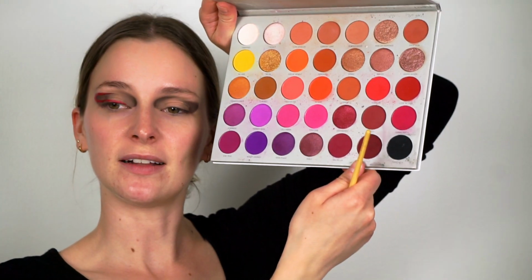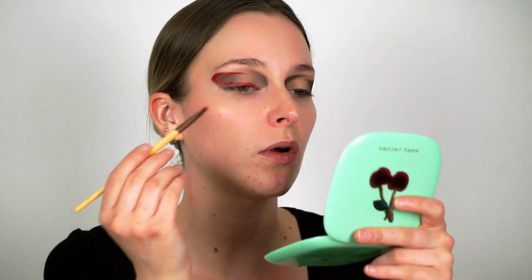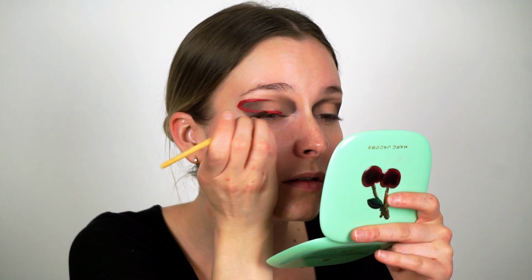So I'm going to take a beveled, very small detailed brush, and I'm also going to go into my Jaclyn Hill Volume 2 palette, and I'm going to go into the shade called Heart On, which is a really bright, like red orange shade. And I'm just going to set the cream product in place. Oh yeah, that's much brighter.